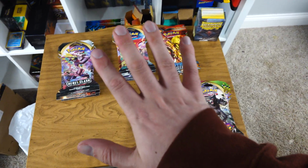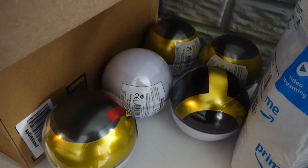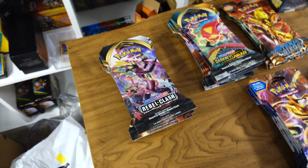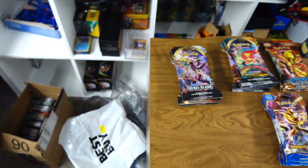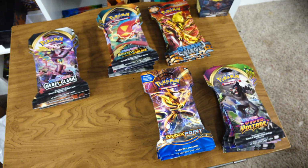I think the Pokeballs were 5, I want to say. I think the ones that came in are right over there. So those came in with these Rebel Clash guys over here. Best Buy is one of the places where you cannot choose. Like if you want a specific Pokeball, say you wanted the newer Level Ball, that ain't happening. But yeah, these all came in today as well.